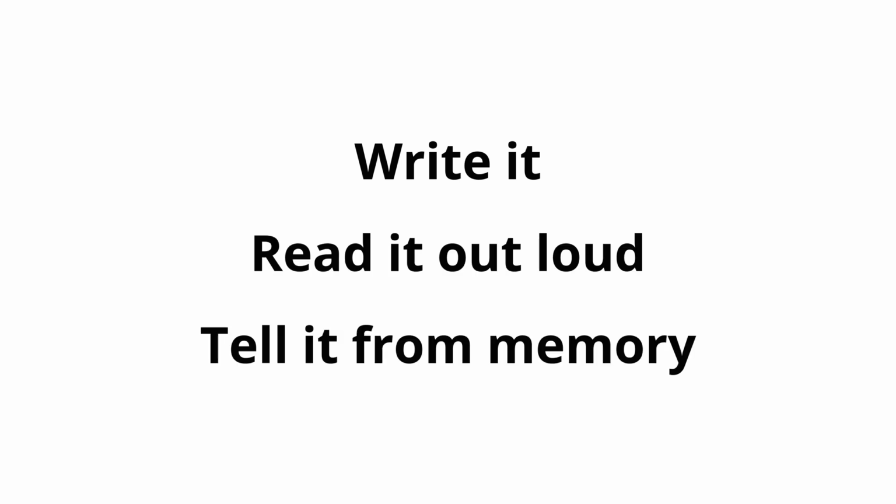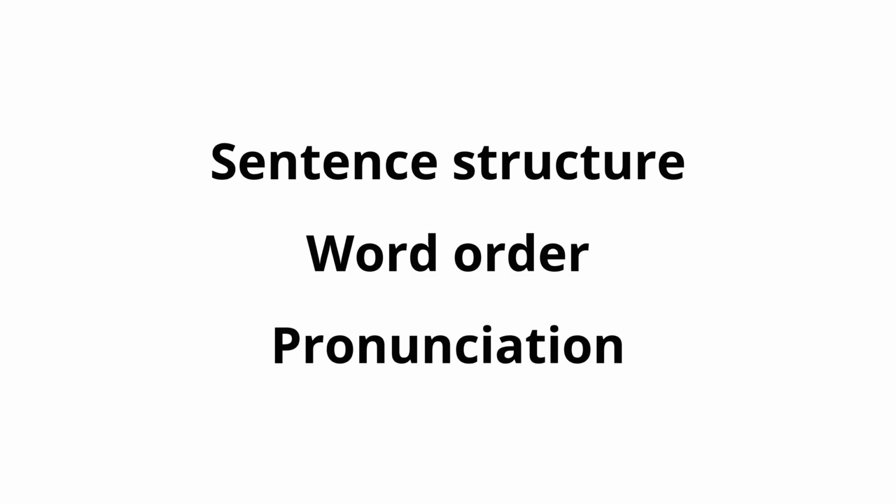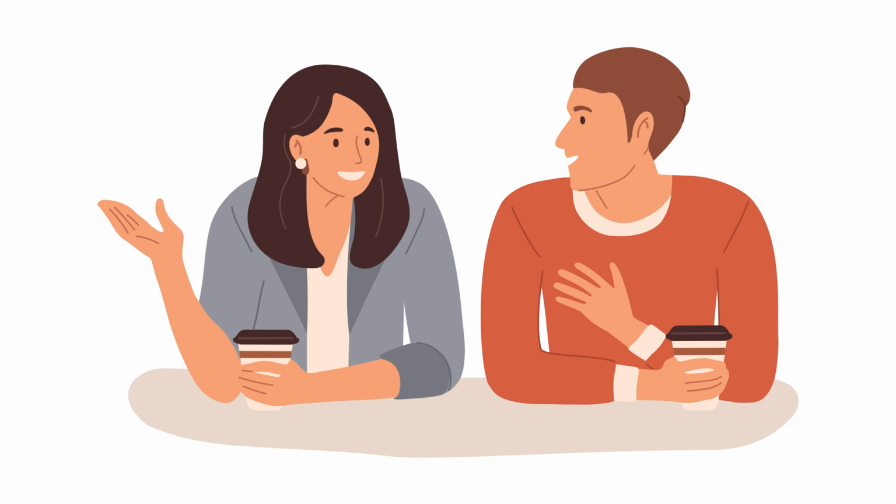Once you've written it, read it out loud a few times. Then try telling it from memory without reading. This is one of the best ways to build fluency and confidence. You'll get more comfortable with sentence structure, word order, and pronunciation, and you'll have something to say when you need it. Because one of the biggest challenges in conversation is knowing what to say, if you've already practiced telling a little story, you'll be ready and you'll sound natural.